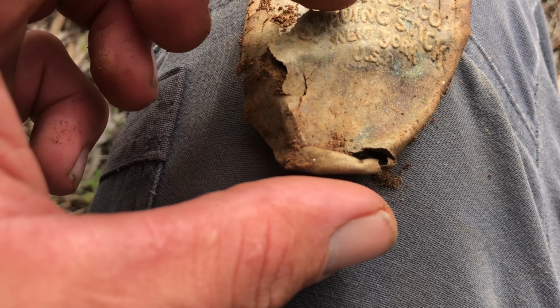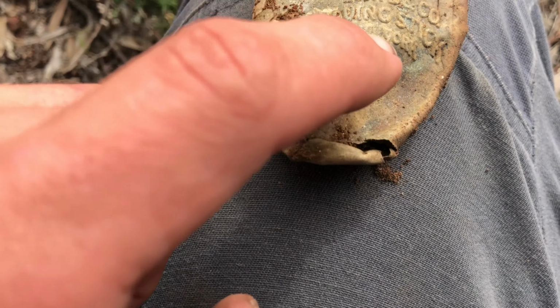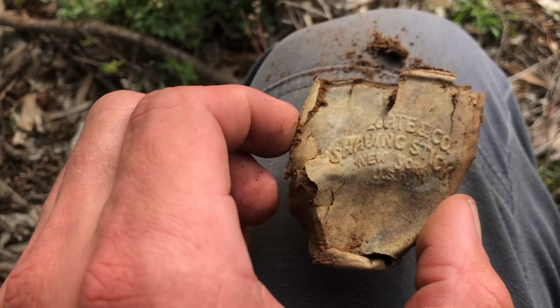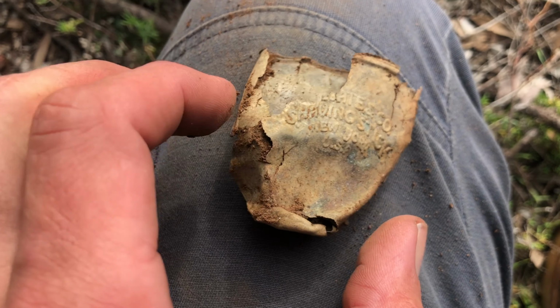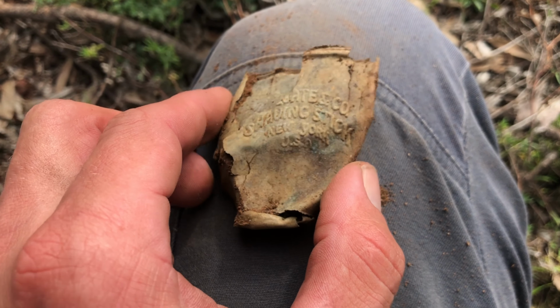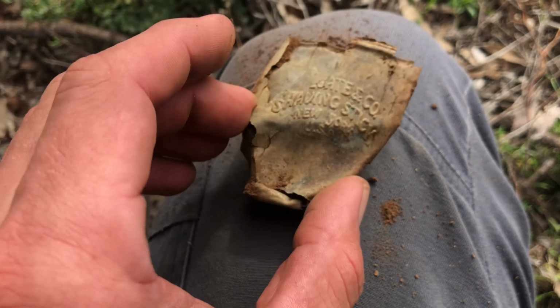I don't quite know what that first word is, something & Co. Shaving Stick, New York, USA. So that was some sort of, well, I'm assuming a shaving stick you rubbed on your face and then shaved. So don't know what age that would be, but it's a cool little piece, apart from the fact it's sort of falling to bits.